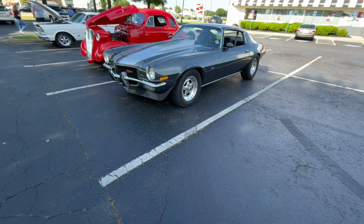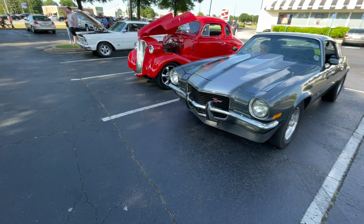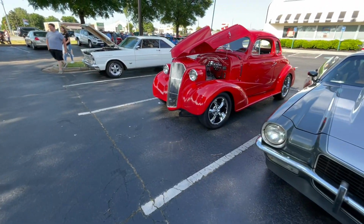Got a nice Z28 right there. There's a lady in the car, so I don't want to try too much right now. We'll come back and look at that one.